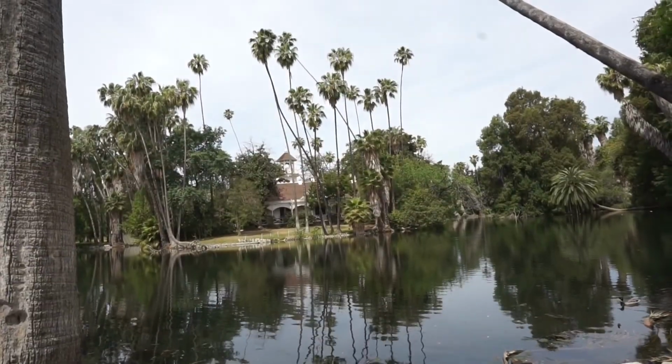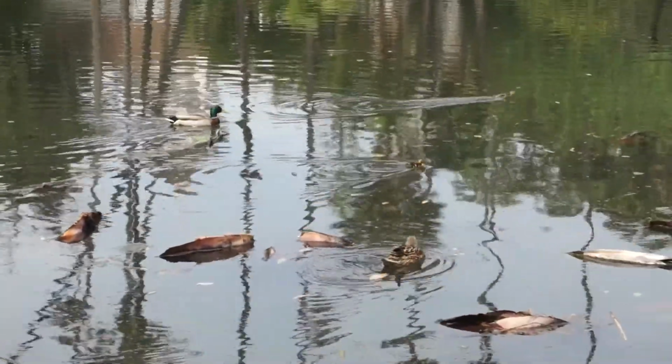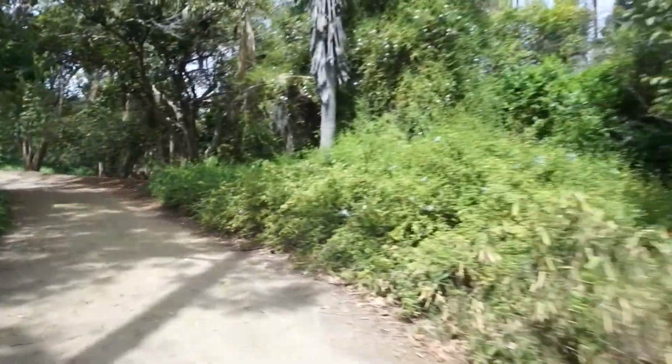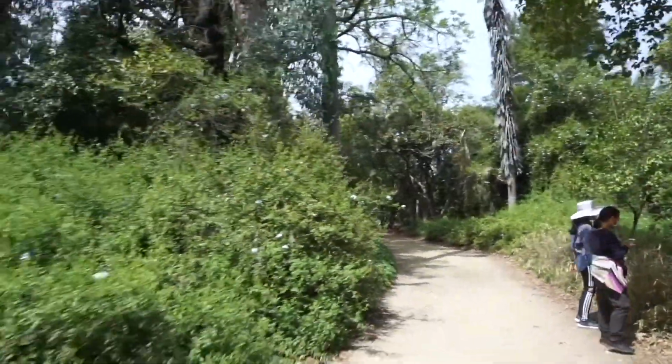The Baldwin Lake not only has a nice and peaceful scenery, but also is home to many animals. Now we're heading to the exit to go see the second botanical garden, which is about 4 miles from here.